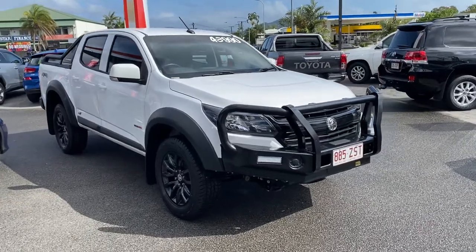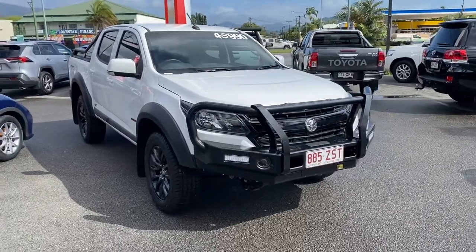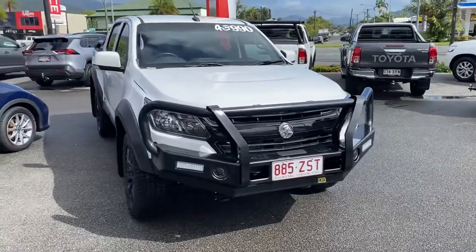Now this virtual tour, I'll be going through all the interior and exterior of this car, pointing out any scuff marks or any marks that need to be noted at first point of sale.